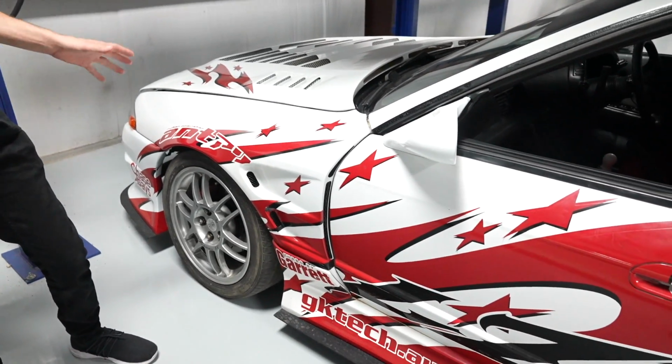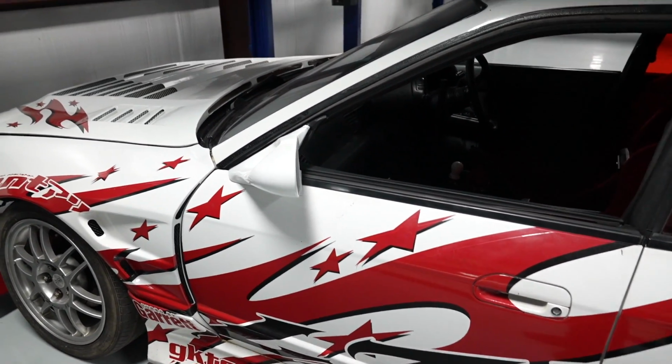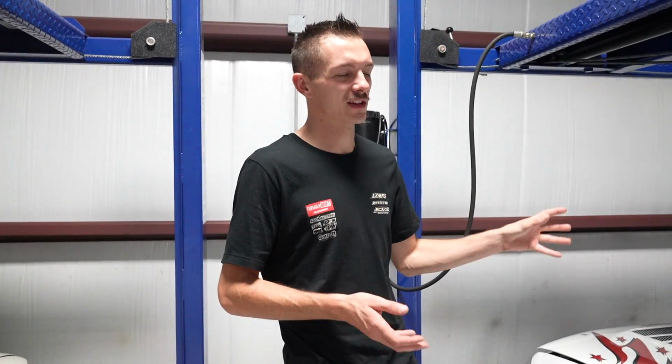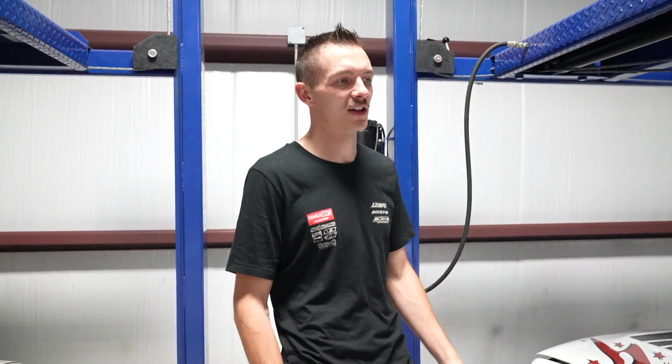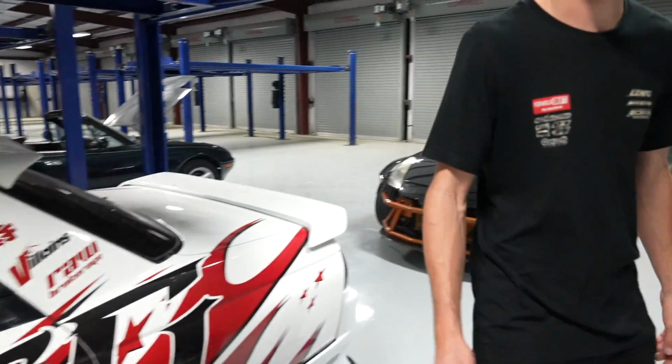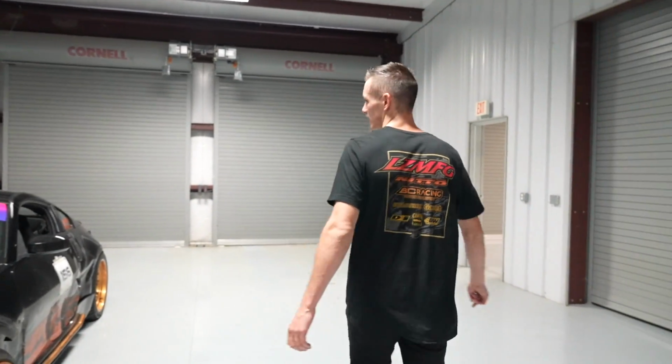It doesn't need a whole ton. Obviously there's quite a bit that's going to be changed from this long block to the other long block, but once we get the new long block, it could be a 2 or 3 day build and make this thing even more sick than it already is. This car doesn't really have a purpose, it's just a fun street car, but it's one of my favorites on the channel. It's just a blast to drive, it sounds cool, it's fun, it has AC. That's a great way to stay in shape.